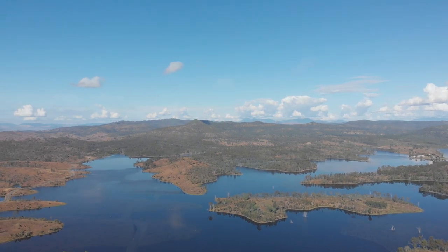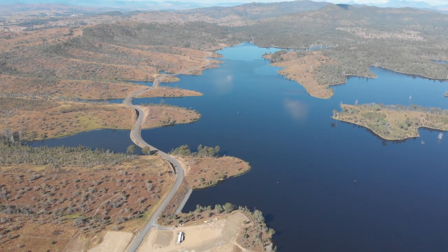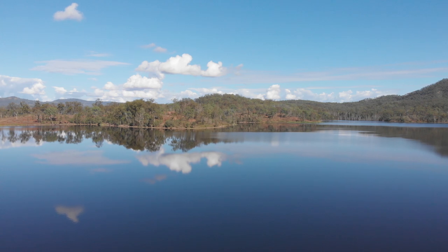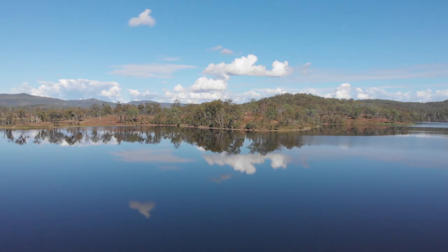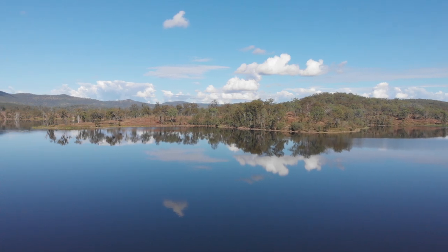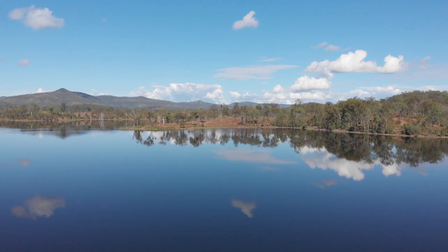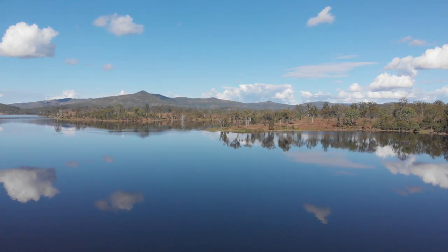Wyaralong Dam is a mass concrete gravity dam with an ungated spillway across the Teviot Brook. The main purpose of the dam is to supply potable water to the Scenic Rim region. It's got an area of about 12.3 square kilometres. It's got a catchment area of 546 square kilometres. It was built in 2011 at a cost just under 400 million Aussie.